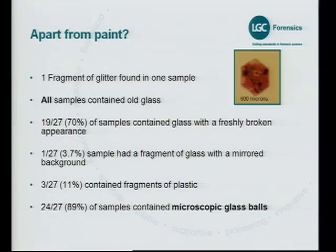You know, is it bottle glass? Is it flat glass? Perhaps that's something for the future. And one of those glass fragments actually had a mirrored background, and I'm guessing that's probably from a wing mirror or a side mirror. And there was very little plastic out there, even microscopical fragments of plastic. There were only 3 samples that I found that had little tiny fragments of plastic in them.